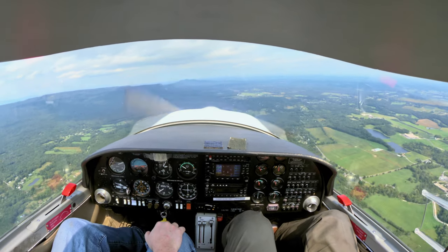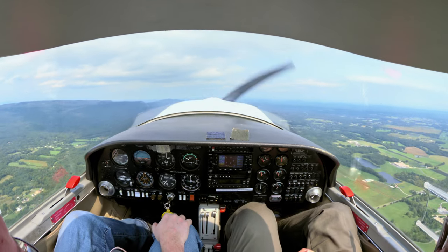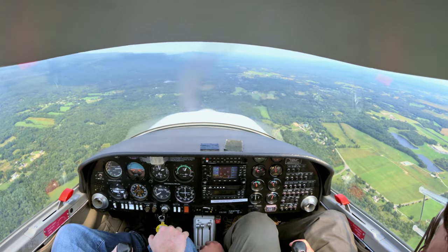See, these things don't really want to stall. Wow. So it's kind of stalling. It drops the nose, it gains about 5 knots, and it's flying again. So let's call that a stall. We drop the nose right below the horizon. Fly back. Go full power.